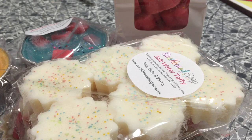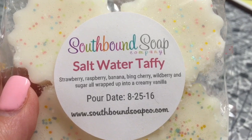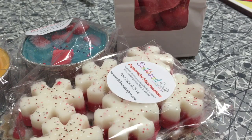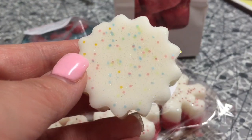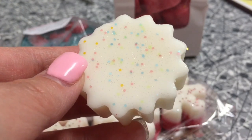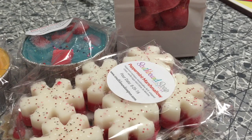I got 3 6-packs. This first one right here is Saltwater Taffy. Strawberry, raspberry, banana, Bing cherry, wild berry, and sugar all wrapped up into a creamy vanilla. This is one of the ones I've had before and ended up giving it away. I don't really know why, because it's an absolutely phenomenal scent. All of those notes together really do smell like Saltwater Taffy, like it's spot on to the candy. So I don't really know why I ended up giving it away last time. I think I put it in one of my giveaways about a year ago. And I hope the person that got it really enjoyed it, because I'm really not super excited to give these away. They smell so good, I'm gonna have to melt them. But I have not melted that one yet.